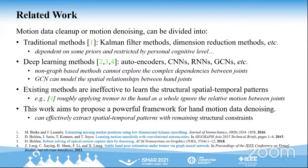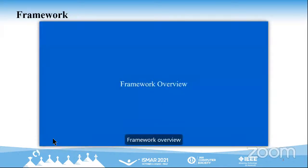This work aimed to propose a powerful framework for hand motion data denoising, which can effectively extract spatial temporal patterns with remaining structural constraints. Let's see a video about our framework overview.